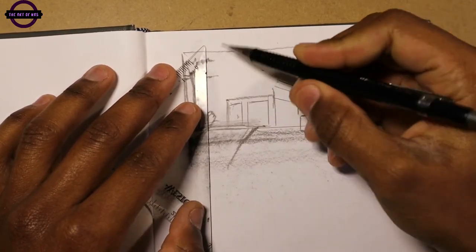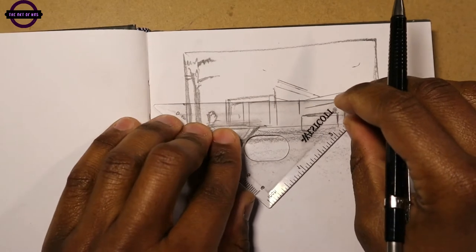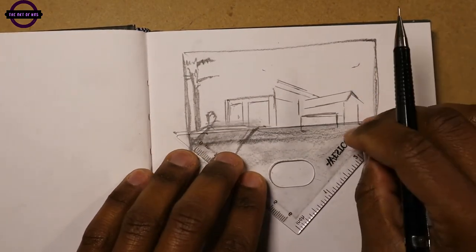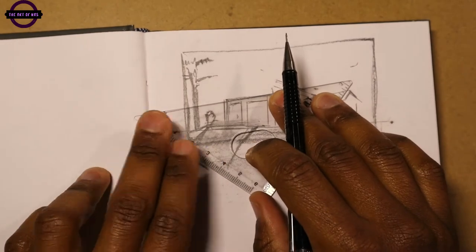This is too short. That's too short. This is uneven. That's uneven. Everything is uneven. Okay, I need to expand these a lot to a wider distance.